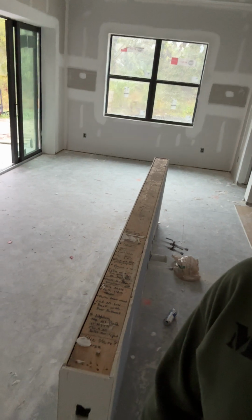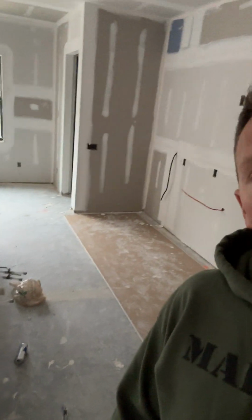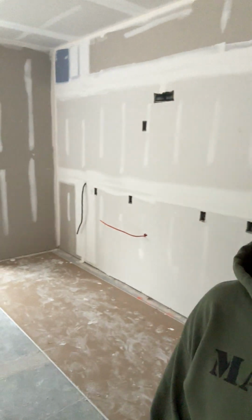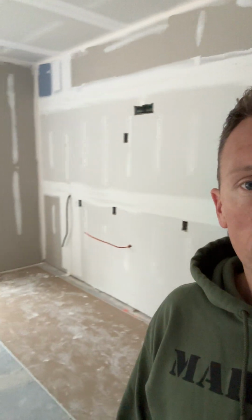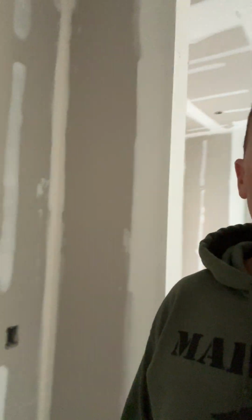So this is our island. This is where our kitchen sink and our dishwasher will be right there. And then over here you'll have our range, and our refrigerator right behind me is where that'll be. And then cabinets across, very nice. Over here is going to be our coffee bar. There are going to be more lower and upper cabinets there, but we'll mostly be using it for our coffee bar.